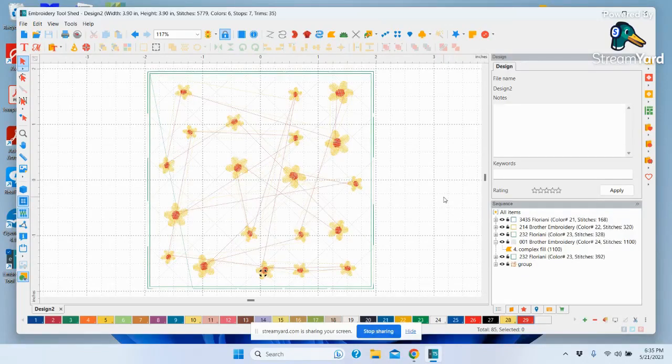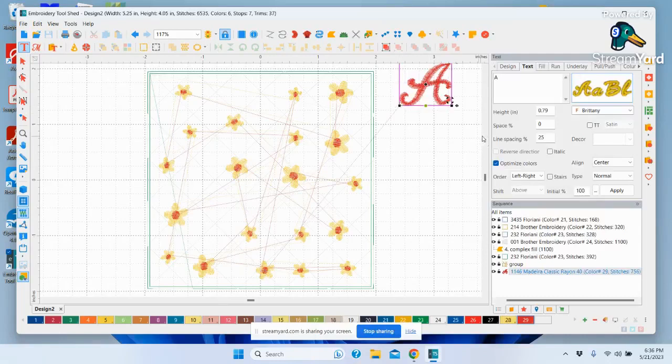I'm going to add the words eat, sleep, and sew. And I'm going to make them three individual words instead of having them grouped together, because then I can move them around where I want them. Okay. So I'm going to go up and get my text tool, which is the letter T. I'm just going to click down here on the work surface. And I'm going to go up and hit my little box up here on the right, my properties box, and I'm going to type in the word eat.